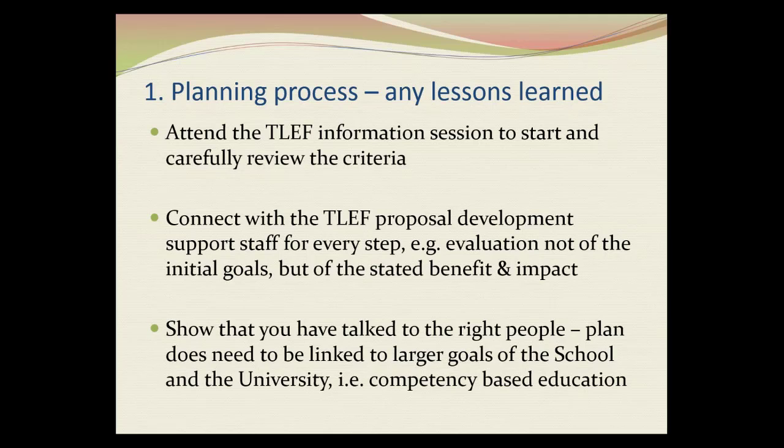But whoever considers a TLEF project, I would strongly suggest to start with actually attending the information session of the TLEF community over at CTLT, because it really became clear to me that is the process that the group basically follows in order to support an application or see an application as strong. And then, also in terms of the process, connect around the proposal development with support staff available at the TLEF office.